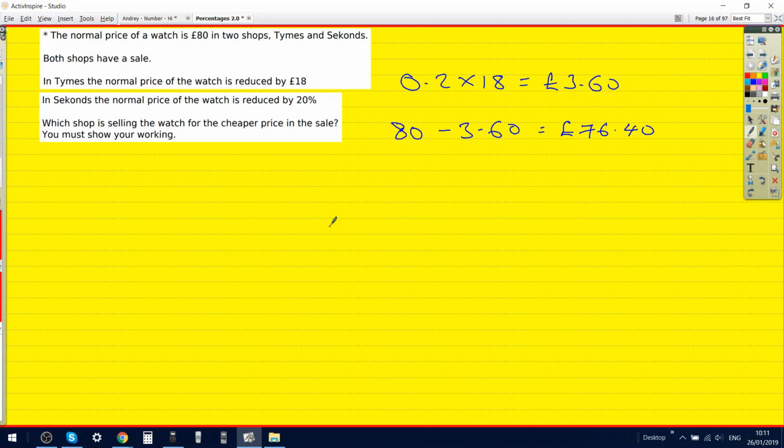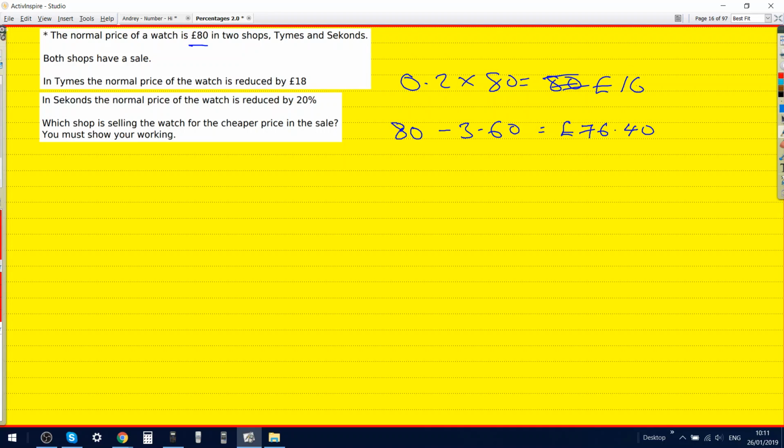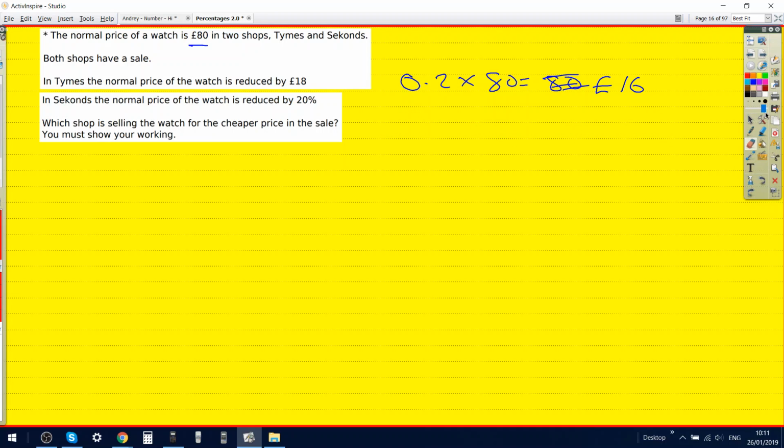Did you do? No. Sorry, it should be 0.2 times 80. Is that what you said originally? No, I said 18. Okay. So it's 0.2 times 80 because that's a separate shop. Oh, okay. And so 0.2 times 80 is 16. So that's £16. They're reducing it by £16. The other shop is reducing it by £18.